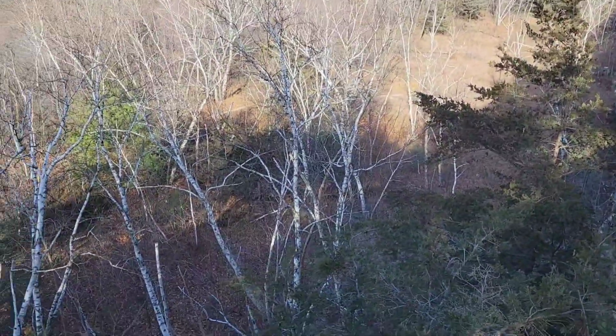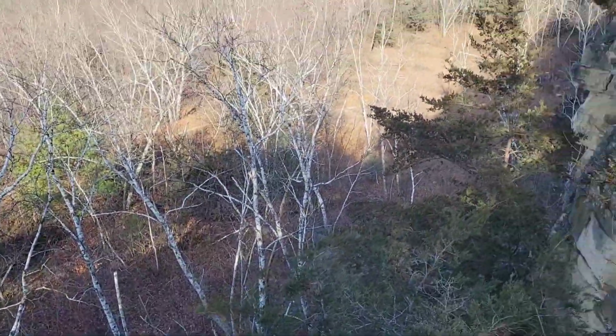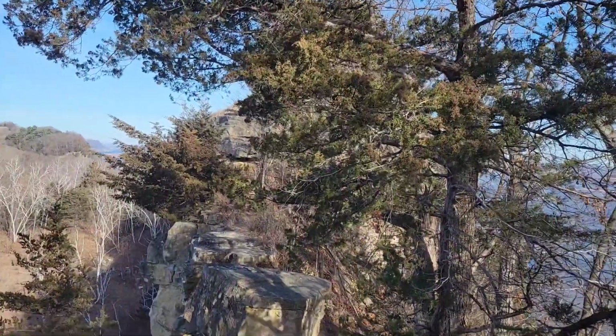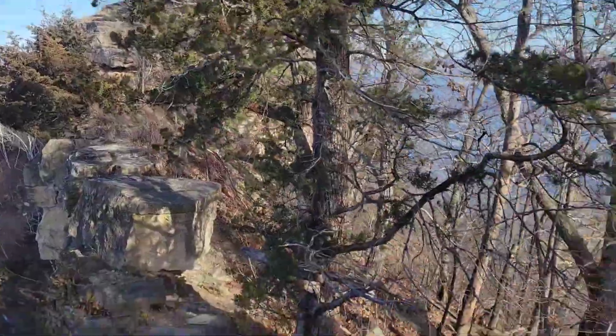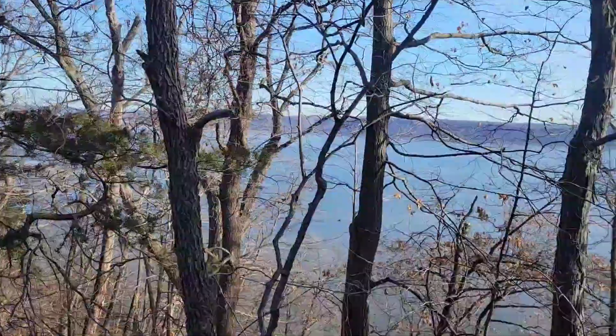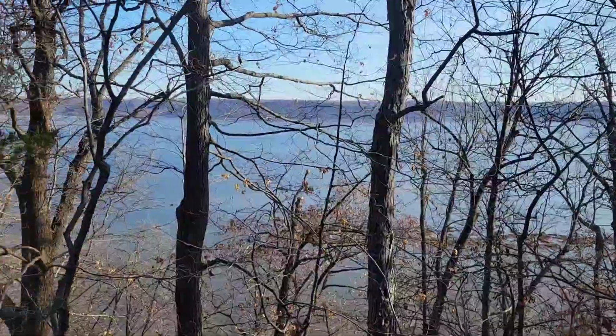On top of the ridge wall, quarry wall now. So you've got a narrow path to go along this ridge. This will be crazy, but great view.